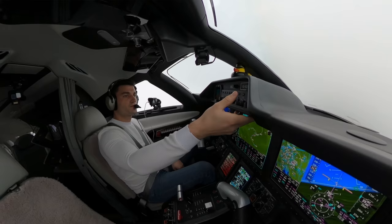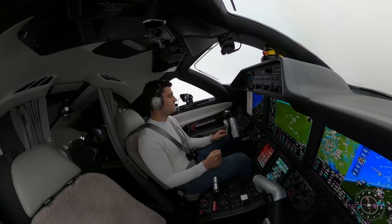Right, heading select 345, heading green. Flight level 80 on vertical speed. 123.805 with call sign.